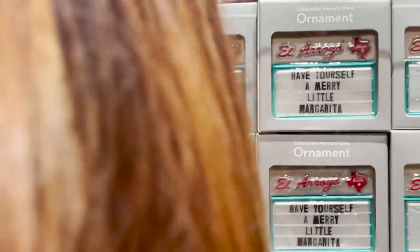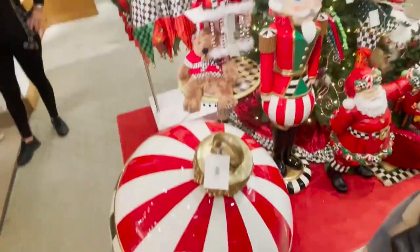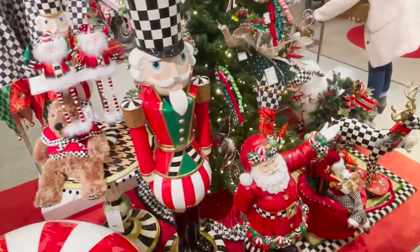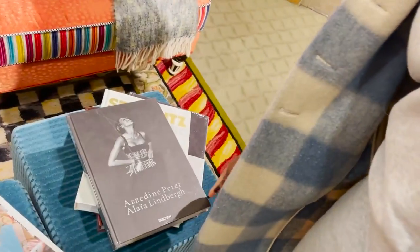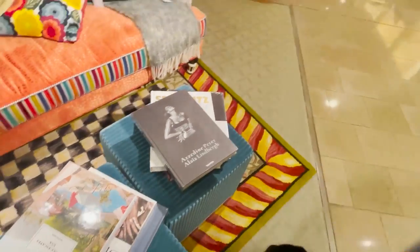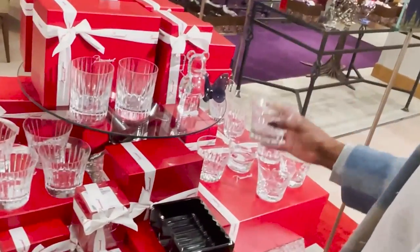Saks was a little bit much, too crowded for my liking. It felt like the club, but that's totally the vibe that Saks is giving at the moment, because we like to congregate in there, and it was just too many darn people. I couldn't see anything in there, so I just walked in and then walked out.